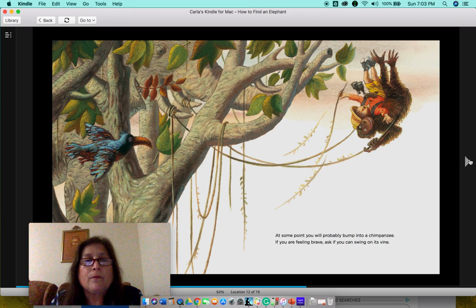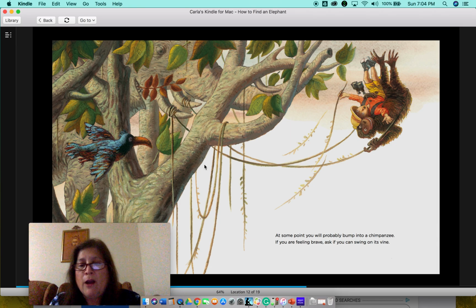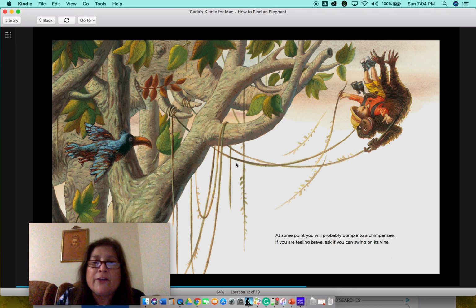Oh, look at this. Do you see the elephant there? What do you see? See the vines? And they're tied on the elephant's, what's this called again? Oh, yes, tusks. And he's swinging. And there we see the bird again. At some point, you will probably bump into a chimpanzee. If you're feeling brave, ask if you can swing on its vine. You see the vine here? Look at that chimpanzee. He looks so happy.